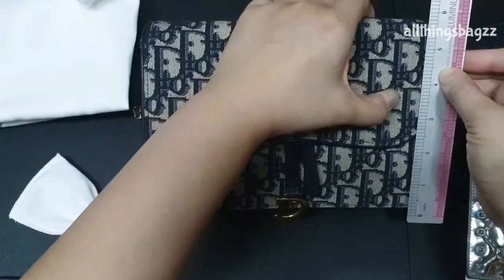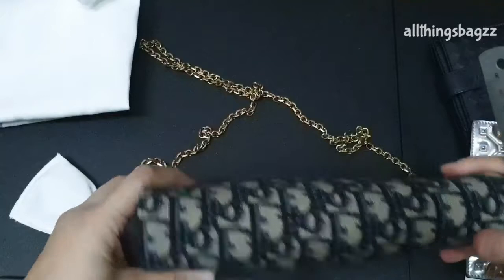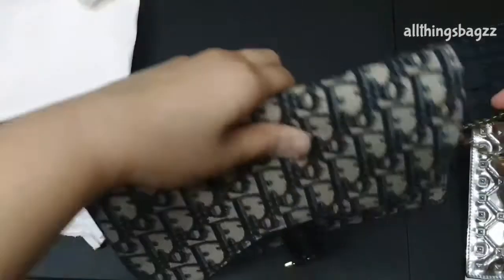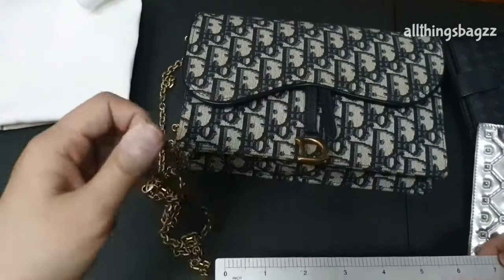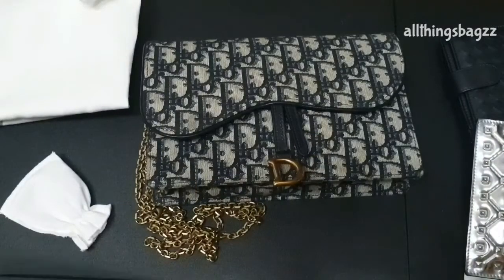Height is about 5.75. And I just removed a chain, and the chain length is 45 inches long. I'm gonna go ahead and put some mod shots for you.